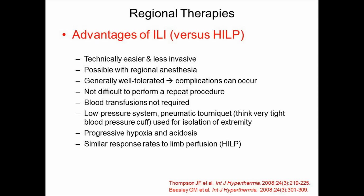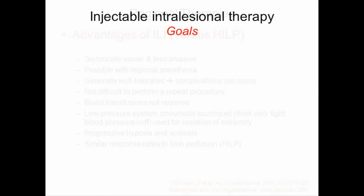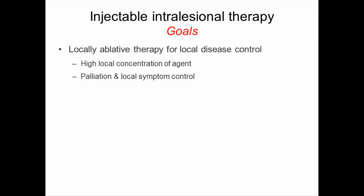I'd like to move on now and talk about a newer area of therapy that many of the surgeons have been involved in the clinical trials over the last handful of years, and that's injectable intralesional therapy. Goals here are to locally ablate the disease for local disease control. There's a high local concentration of the agent since it's being injected into the tumor itself.